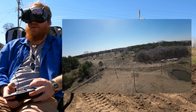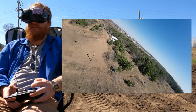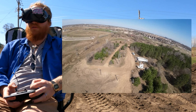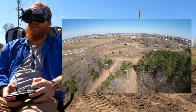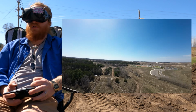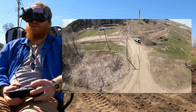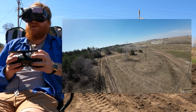Much farther out now, about 600 feet out. Oh my God, the weird wobbling that it does. It's really windy too. That can't be good for my motors. Well, it got it back here though, so that's good.